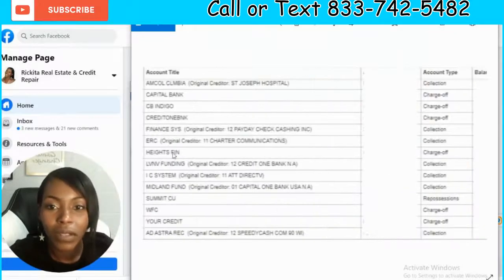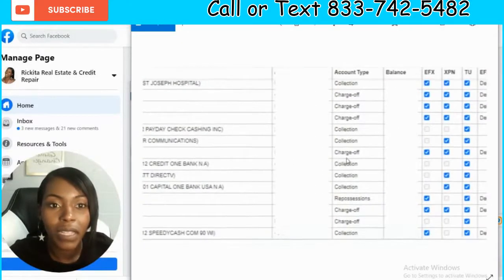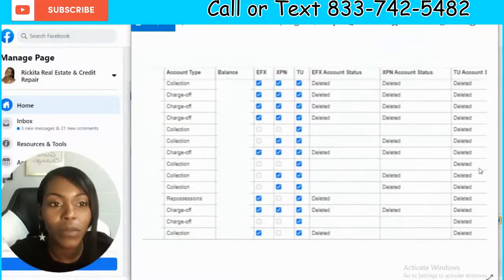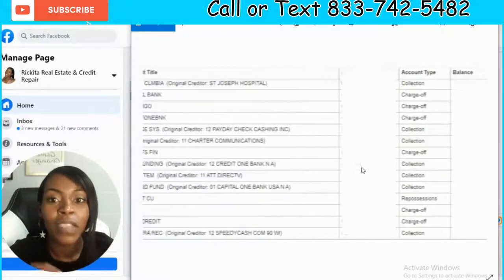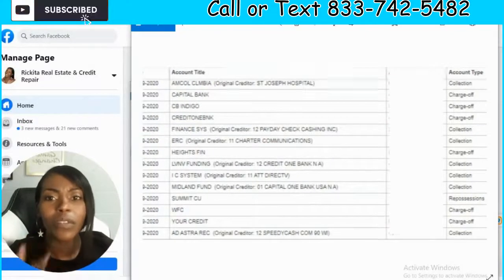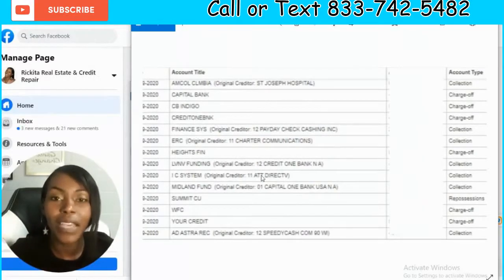So let's see what else. LVNV Funding was showing only on the TransUnion credit report, and we got it deleted. So that's good. So if you ever have any of these accounts on your credit reports, don't worry. If we got it deleted before, we can get it deleted again. So let me know if you guys have any questions for me.